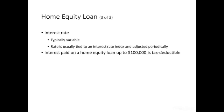Interest rate, typically variable, so that would be based upon market rates at the time, usually tied to an index. They will have some sort of cap in terms of the speed that they can adjust, but not a cap in terms of the maximum rate they can go to. But if it's a loan and that starts to happen, you do have the option of paying it off. And that bit about tax deductible is because it's used for real estate. Personal loans, boat loans, things like that are not tax deductible.